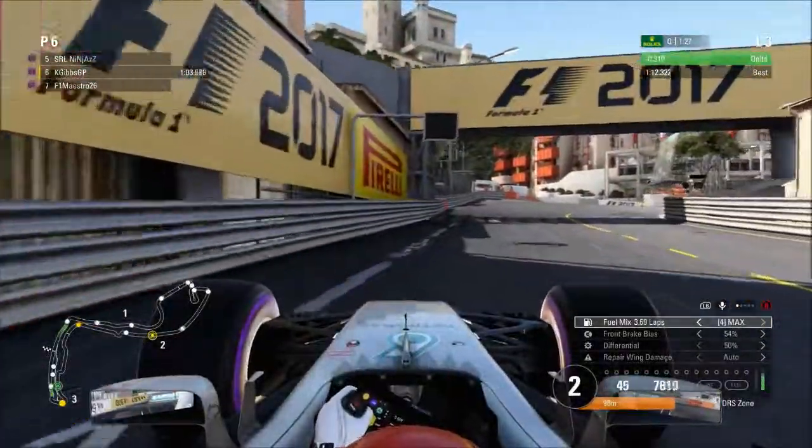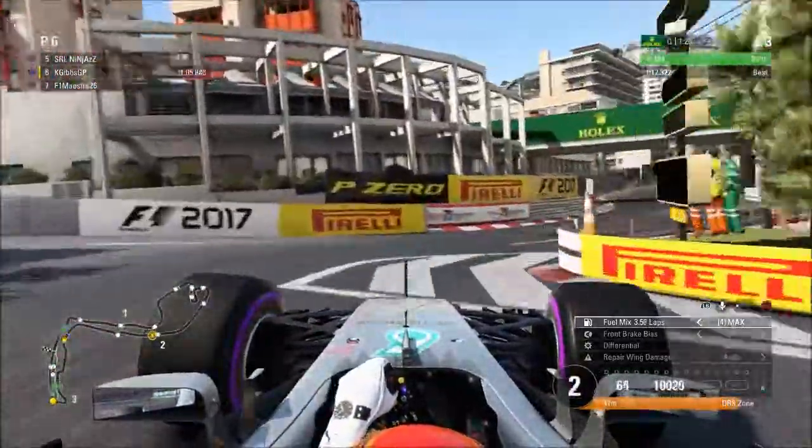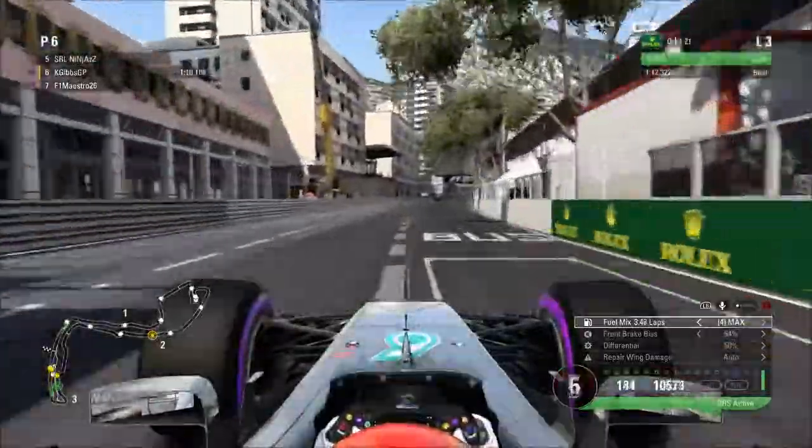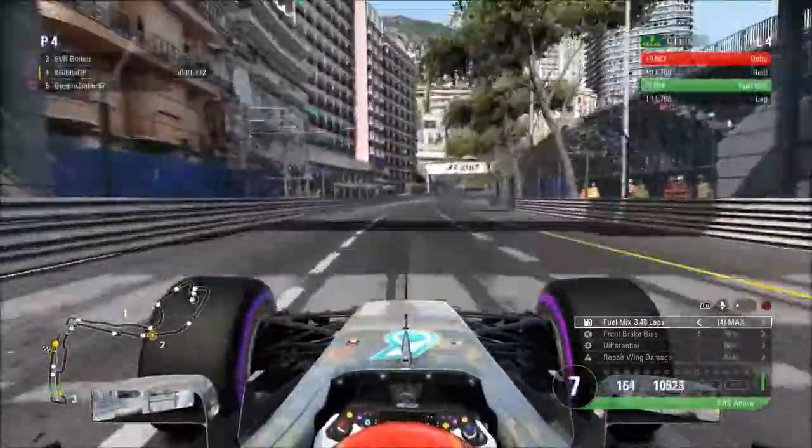Remember, usually I'm looking at the P11, P12 sort of region. So to be this high in the order, I'm going to get a bit of altitude sickness in a moment. Somebody get me a tissue. I'm about to have a nosebleed.